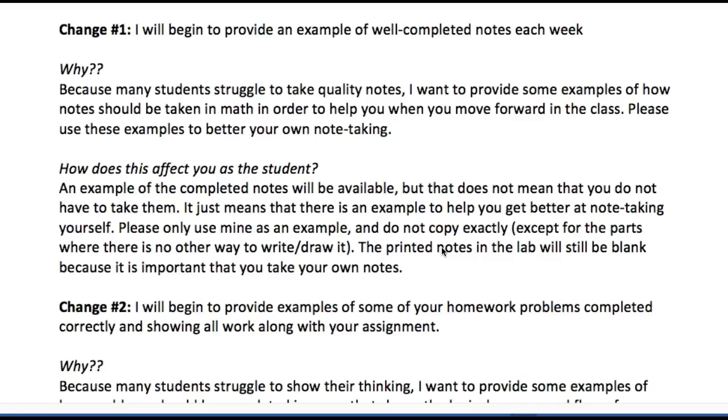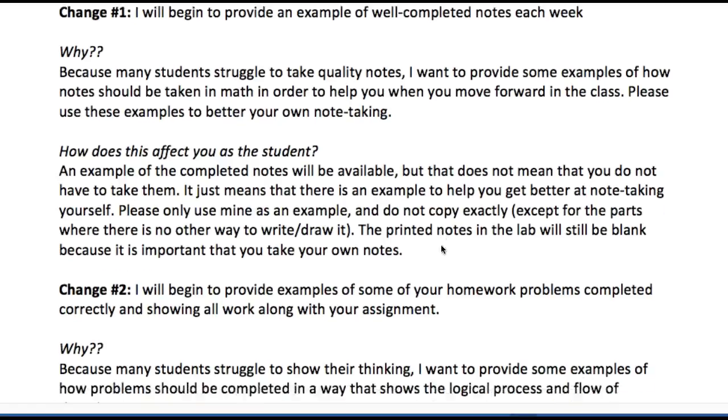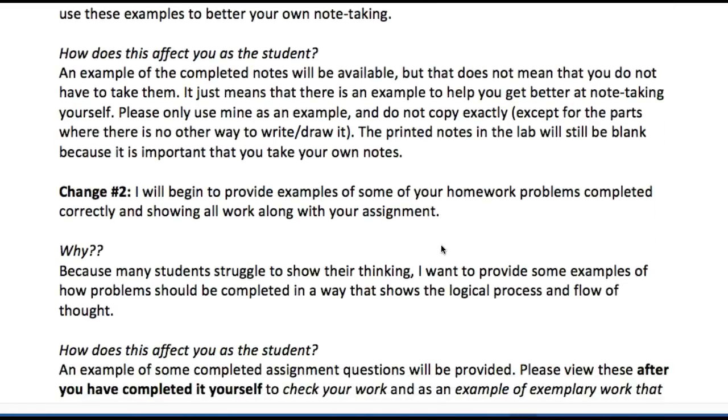Why am I going to do this? Because a lot of students are struggling taking quality notes, and I want to give some good examples of how to do that. Things like showing your work and showing your thinking, explaining things along the way. These are things that students really need practice at, and I just want to show some examples here. How is that going to affect you? Well, there's going to be an example of the notes, and they're going to be complete.